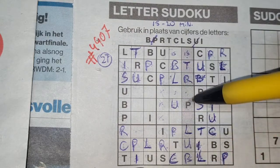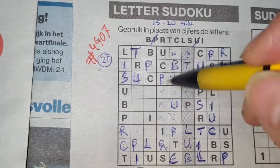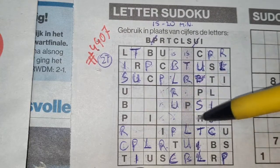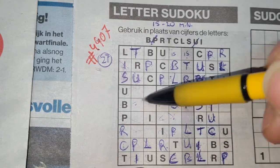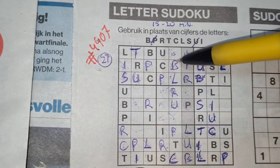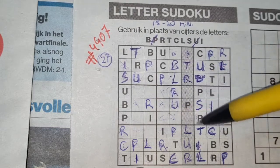So the column between, the middle column, the only two places left for the R should be here or there. We see there, no R there, R should be here. R in this row, R in that row. So the row between, the middle row, the only two places left for the R should be here or there. We see there R, no R there. Should be here, and all the R's are used.